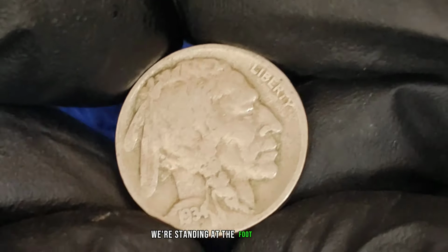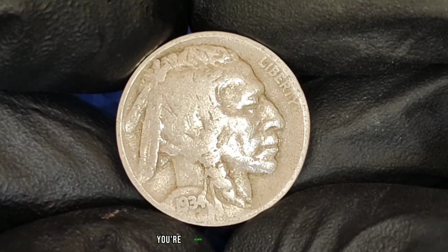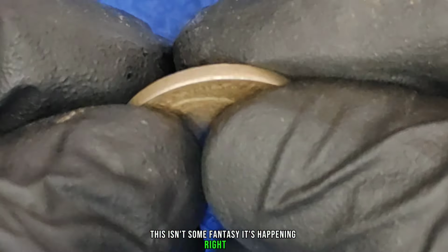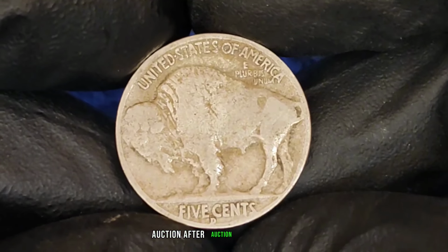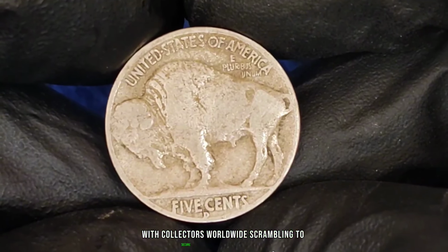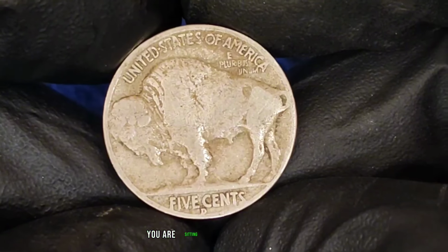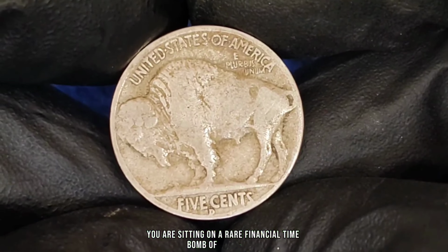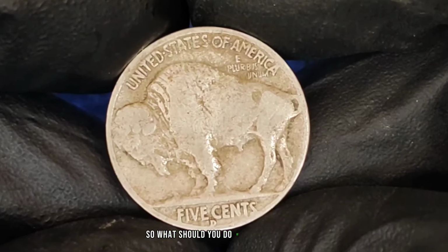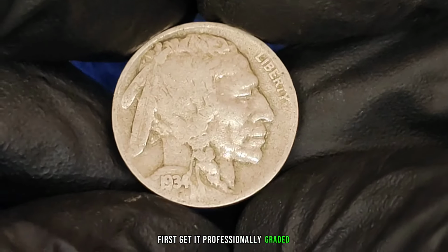We're standing at the foot of a value explosion, and if you hold this coin, you're holding a millionaire maker. This isn't some fantasy, it's happening right now. Auction after auction shows massive spikes in bidding, with collectors worldwide scrambling to secure this elusive beauty. If you own one, you are sitting on a rare financial time bomb of prosperity, and it's only ticking louder. So what should you do if you own one of these treasures? First, get it professionally graded.